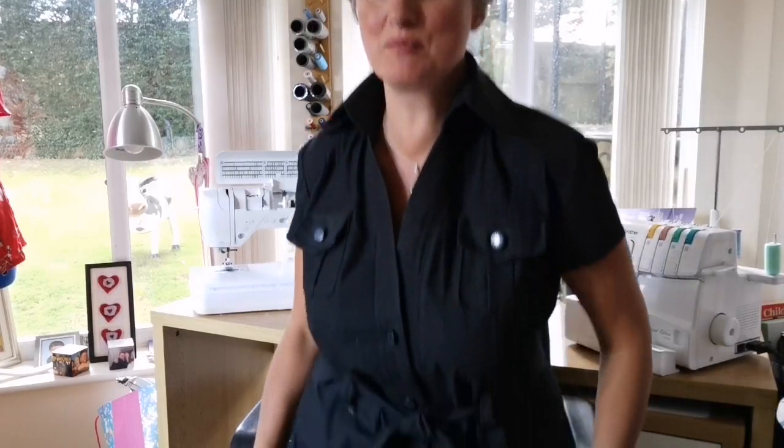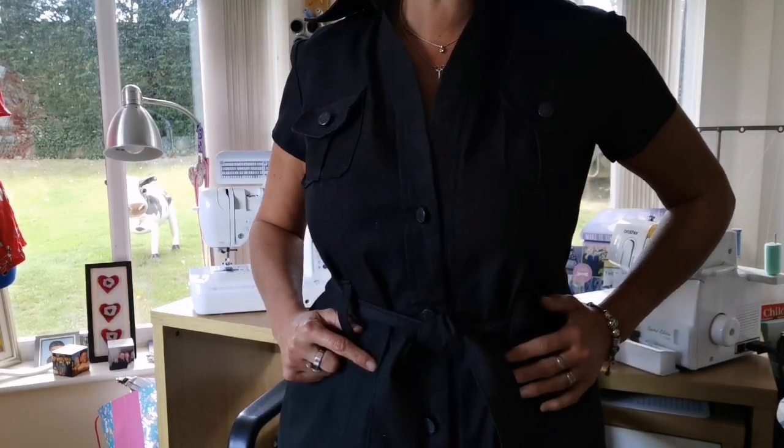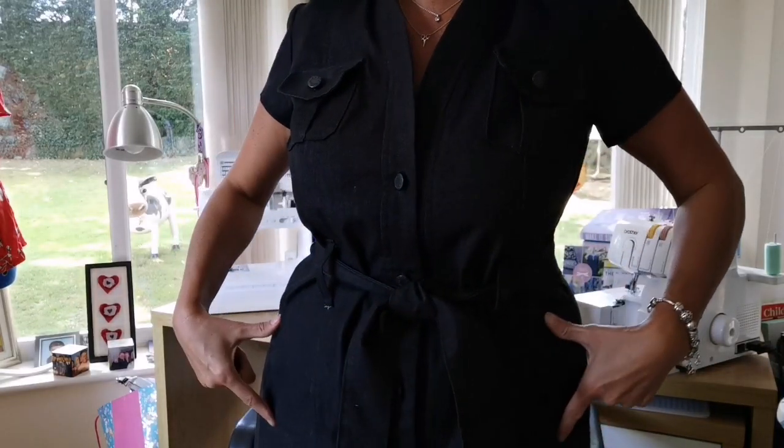So you can see a little bit better, I think, some of the detail, although it is still very dark. Note to self: don't film anything in black, because it comes up really difficult for you to see. But you can see there what I meant about this lovely gentle V into the top. These lovely pockets with the very safari-like detail. The actual pattern itself, I should have said, does come with massive pockets that go here and here, but I wasn't keen on that, so I decided not to put them in.